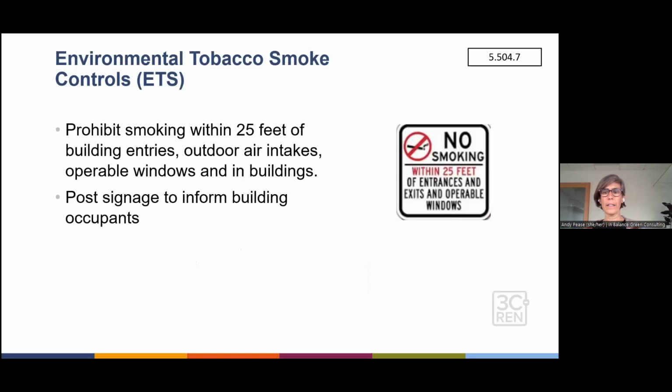Of course, no smoking, but you actually do also have to label for the, if they're smoking, what the smoking restriction is. So no smoking indoors, we all know that, but in terms of outdoors, it needs to be prohibited 25 feet of the building entries, outdoor intakes, operable windows, and of course in the buildings.